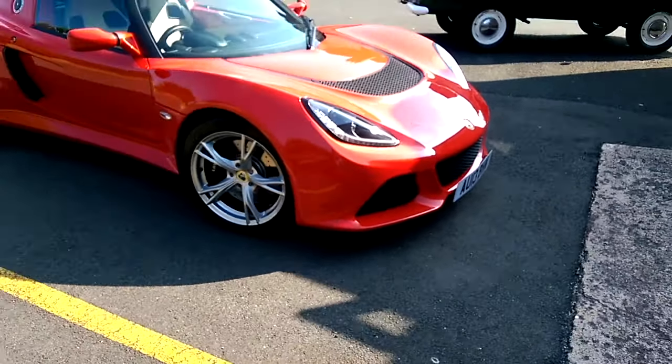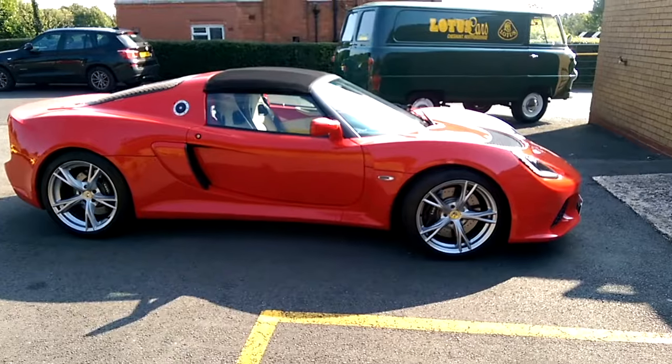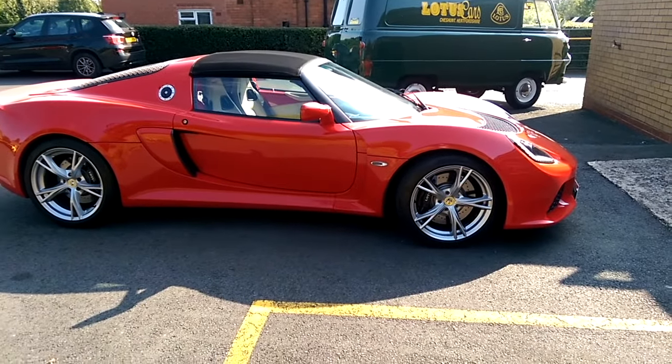It's quite subtle. They look a fantastic car, but it looks more fantastic when you stick it next to a standard Exige. You realise just what they've done. Yes. Just the front, the way they've widened it. Yes. The front lower skirt, the bigger wheels, they just look so much nicer.